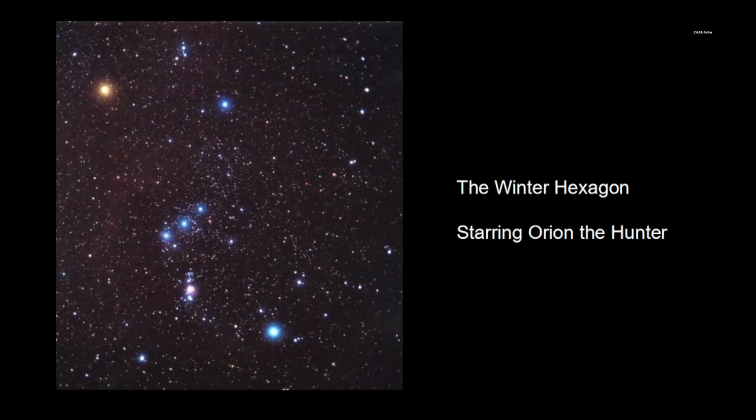Well, this is our constellation of the month, and I know a lot of you have looked at a lot of stars, but I really like the winter skies. You just get more bright stars there than any time of the year. Orion is the brightest constellation. It's got 2 first magnitude stars and 5 second magnitude stars, and I'll show you a chart in a minute that shows how many bright stars are in the winter hexagon. So I said it's starring Orion the Hunter.